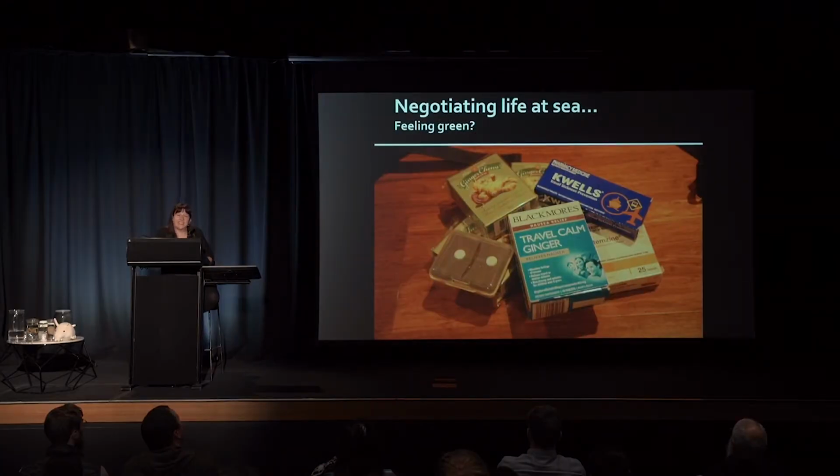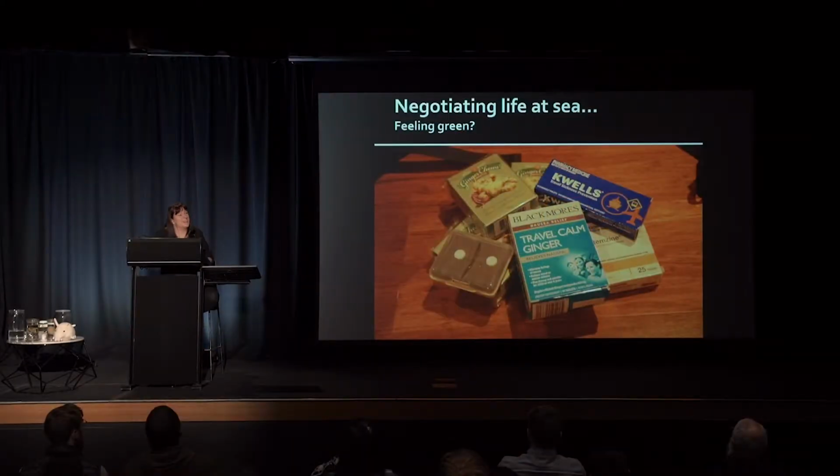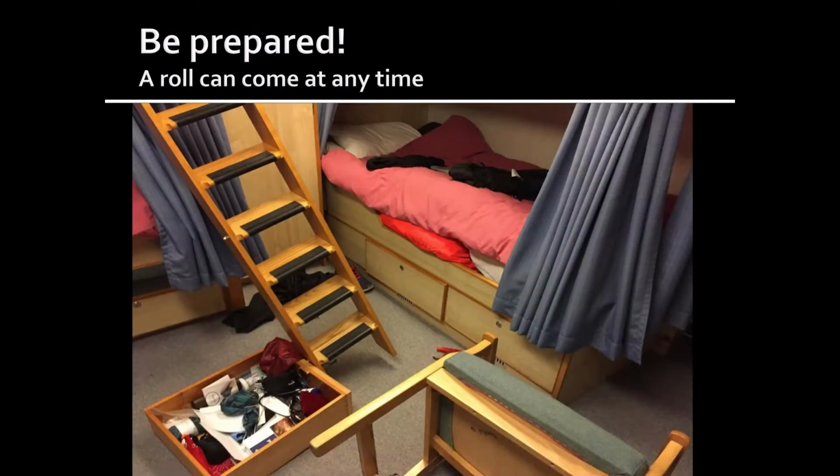So, of course, negotiating life at sea. A lot of people do get seasick, so particularly for the first few days, it's always important to either have seasickness tablets with you, or for me, I tend to stick a little bit more to ginger nowadays. And you do have to really be prepared. There is that old saying, one hand for the ship, and you really have to always be holding on. You don't know when that roll is going to come.